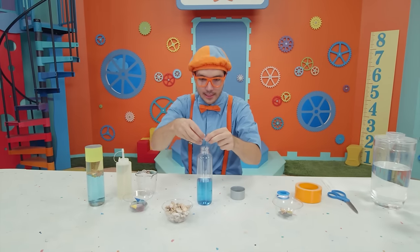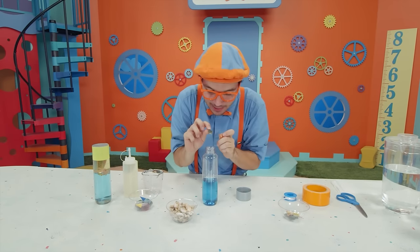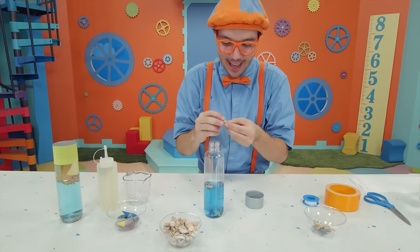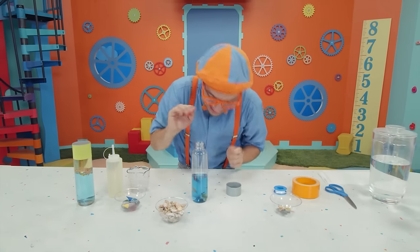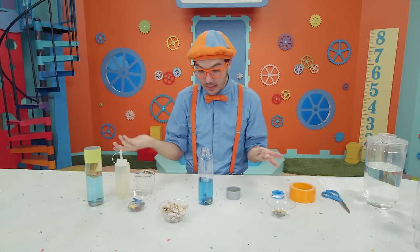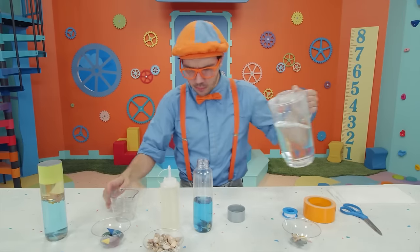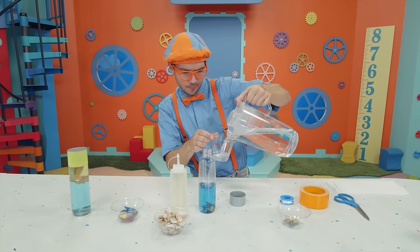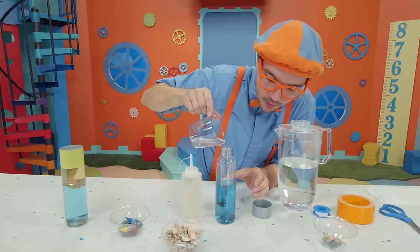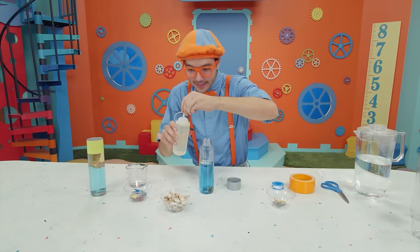Okay, now we take our shells, put them in the bottle, and now our sea creatures. Turtle, octopus, jellyfish, and hermit crab. Bye! Once you have all your shells, animals in the water, the only thing left is we need to put in some oil. But first, I think I need a little more water. Here we go. Yeah. That's just the right amount. And now we can put in some oil. Here we go.